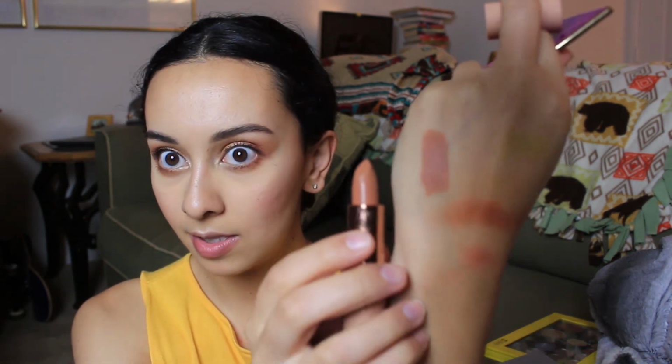Great. I don't know if I should go in with more creamer. I'll do a little swatch on the back of my hand. More Creamer, Please is a peachy nude. You can see right here. I think that would suit this, but I kind of want to use Hot Fire because it's just bright and bold. I'm gonna grab Hot Fire real quick.